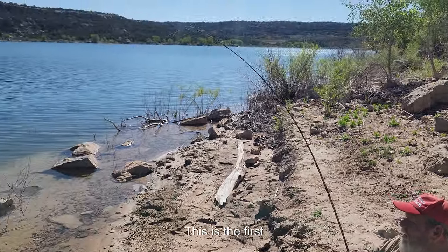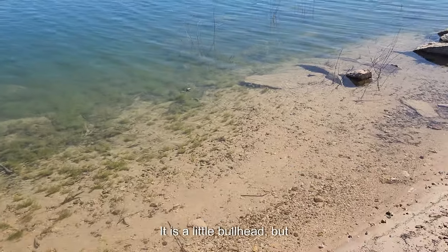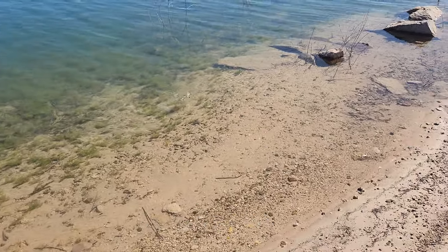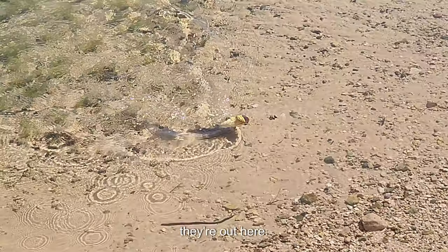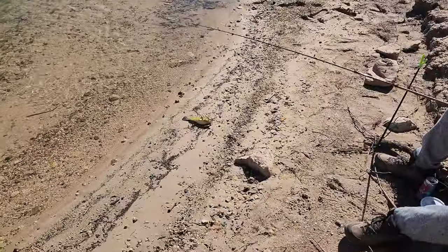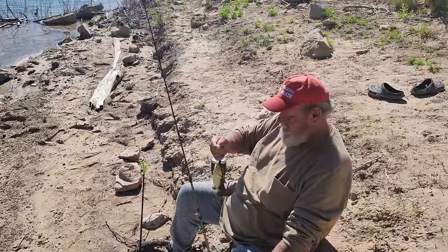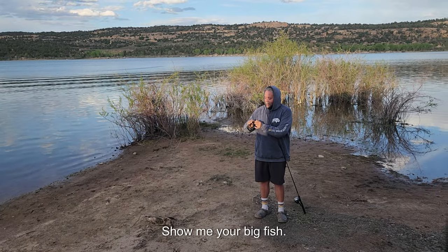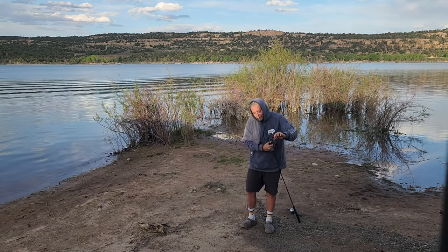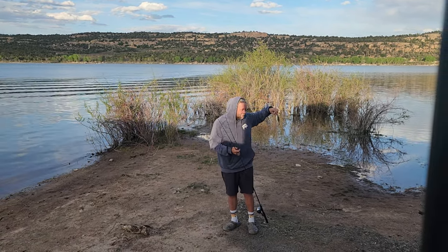This is the first fish this lake is gonna give us off the bottom. Oh, it is. It is a little bullhead. Hey, look at that. He didn't even swallow the hook. Show me your big fish. He's a cutie.